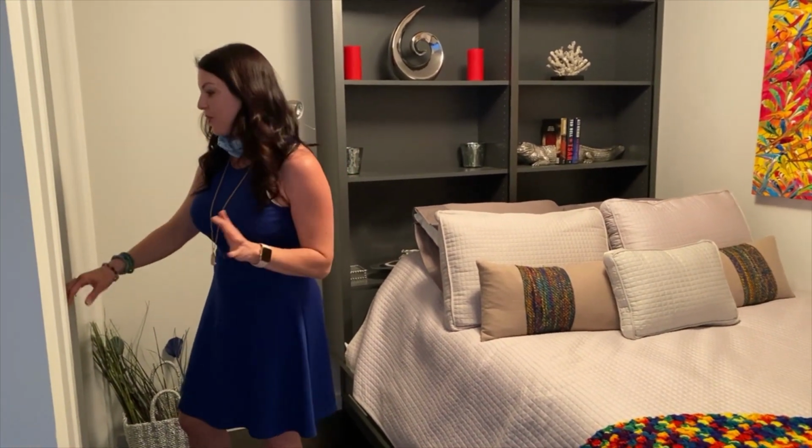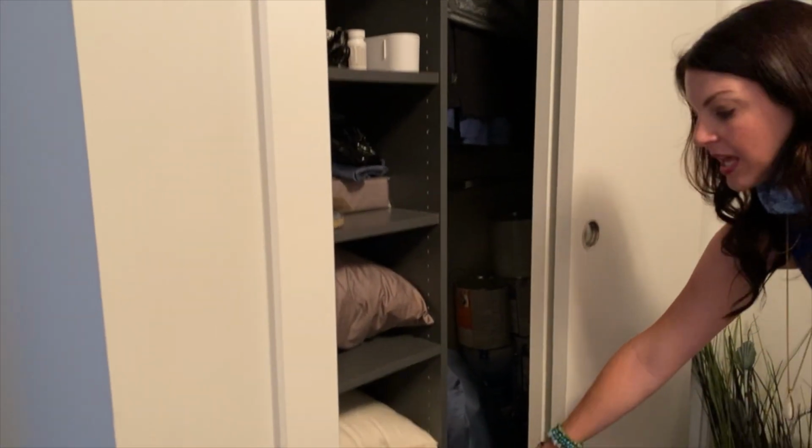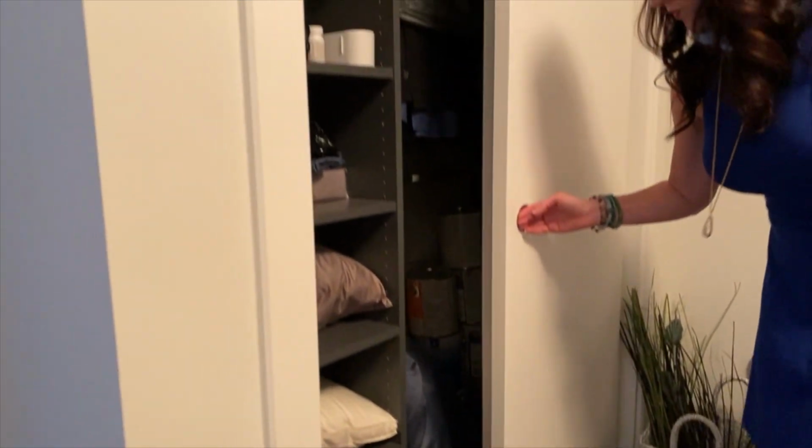We have an artist make that for us. But also all the closets are built in here as well. And there actually is a safe, like a hotel safe, that we bolted in here as well. So all of this is staying.